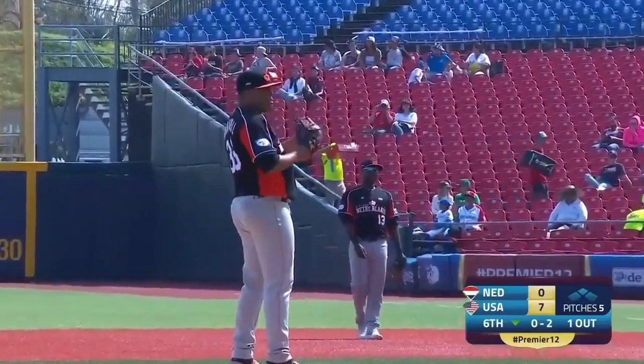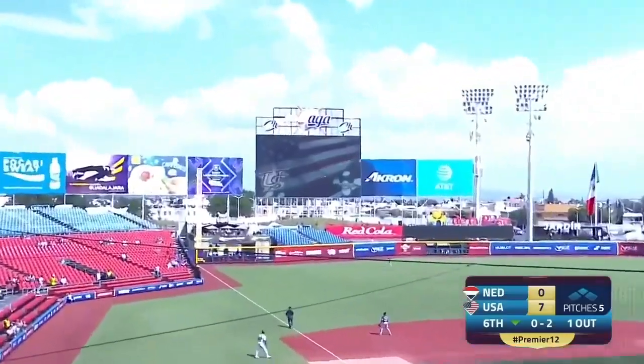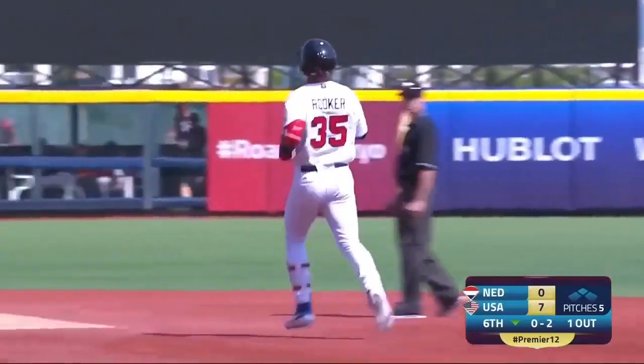But already the juices are flowing everywhere, not just here, with real games for Premier 12 already underway. And the Canadians with some strong showings against Team Japan as well. So surprising results there, and I think speaks to the overall balance of play.